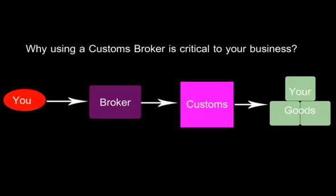And I'll give you an example. Let's say that you're going to import say 1,000 t-shirts. Okay, so you tell your broker that you've got 1,000 t-shirts coming in. Now, with t-shirts and clothing, there are certain regulations that each country has regarding the clothing and the material and the fibers in that t-shirt. They have to meet certain grades and certain standards. And if there are substances in that fabric that are over the limit of what your country allows, then they can ban it.